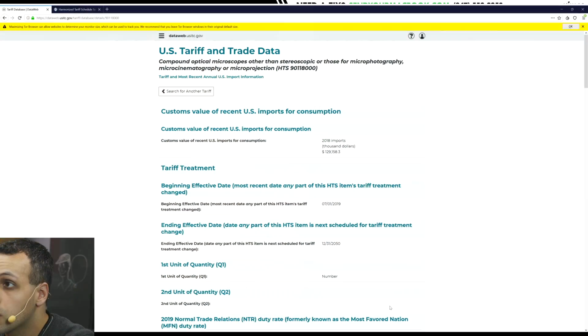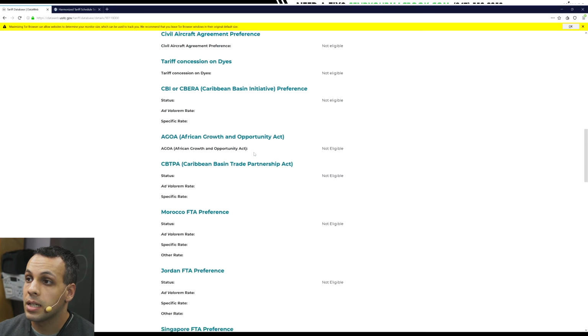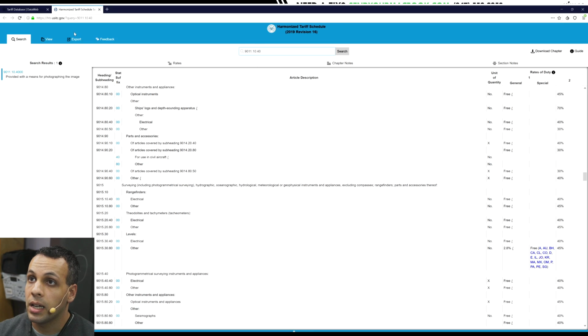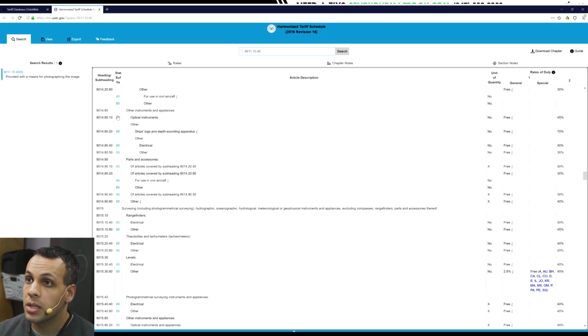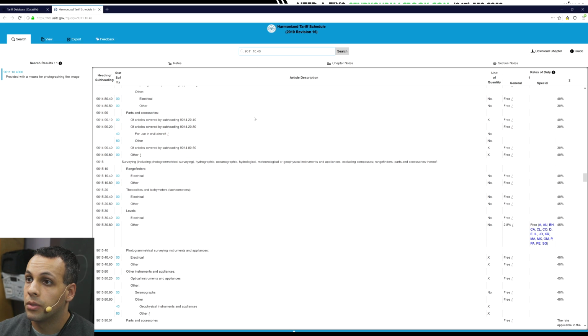Now, I did my research beforehand just to see if this would be affected by the tariffs, and as you can see here, if you go to this .gov website, over here, dataweb.usitc.gov, it does not list this as having a tariff, and hts.usitc.gov also does not list this as having any tariff over here. No tariff for the microscope.